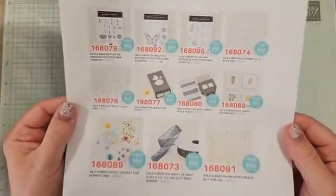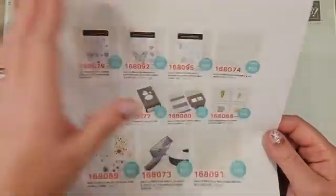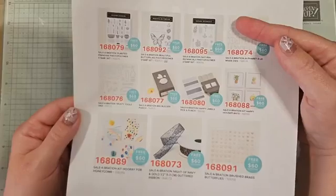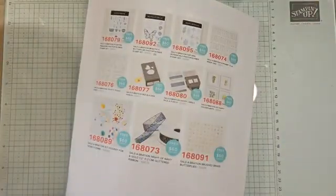The new stuff that was released at the beginning of February, you can also get these for free. The Alphabet a la Mode dies are currently unavailable, so I believe that's the only thing that you cannot get right now. But all of these are available with a $60 purchase as well. So make sure that you are stocking up on the things you love.